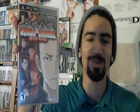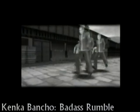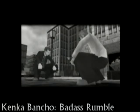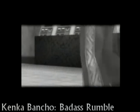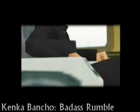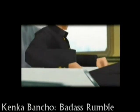Next, I guess we'll dive into some more really obscure games on the PSP. This one is absolutely awesome if you're a fan of brawlers or beat-em-ups, and that is Kenka Banchou Badass Rumble on the PSP, published by Atlas. What this is, it's an open world beat 'em up. That's all it is. It is straight up open world beat 'em up set in Japan. It breaks up Japan into different districts, and each district looks pretty different from one another, so it adds nice variety in the environmental design.